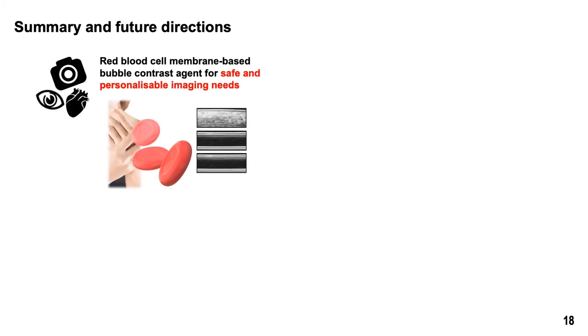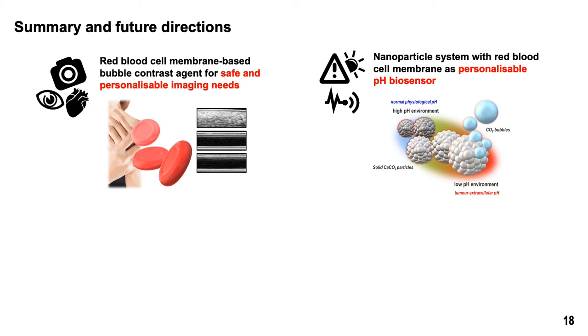As a summary, we have designed and fabricated various smart hybrid micro and nanomaterials for ultrasound imaging. We invented a technology that would allow us to use red blood cell membranes to make safe and personalizable imaging agents. We also fabricated a nanoparticle system that forms bubbles upon exposure to low pH environments, making them potential pH and tumor biosensors. These two systems were fabricated using red blood cells, which means that in a similar way with how we usually want to personalize our clothes, customize our genes, we can design or modify and personalize our contrast agents and other healthcare materials using our own blood cells to suit our body's needs.